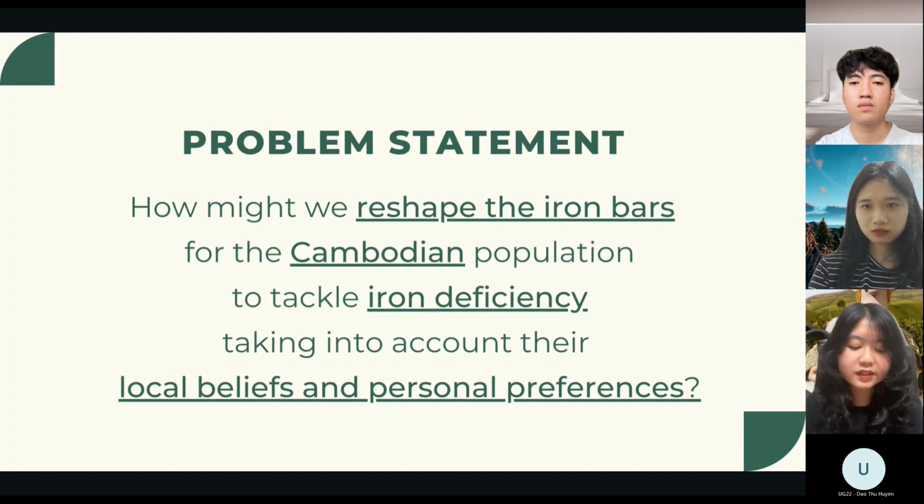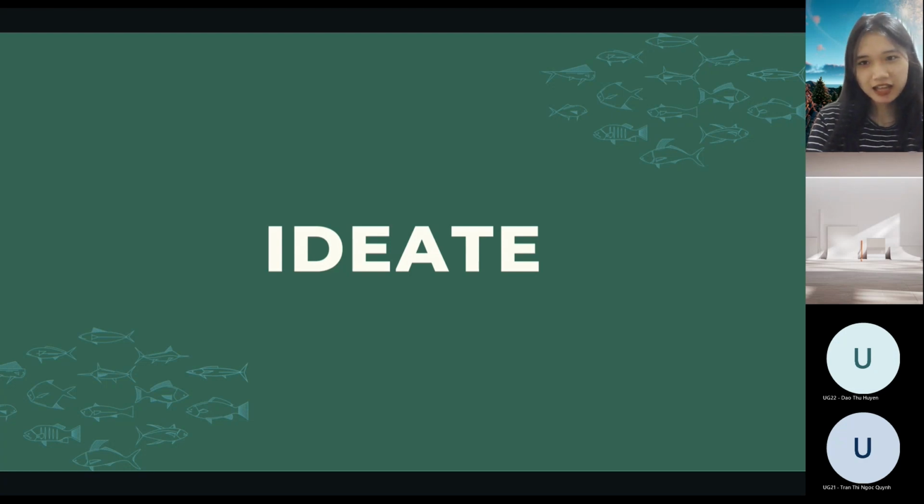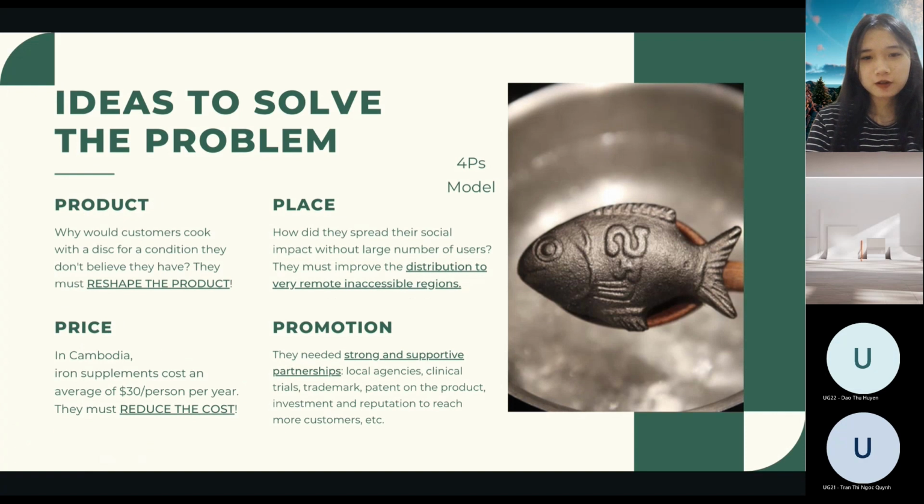So if the problem has been defined, what are we going to do in the next step? Moving on to the next stage, ideation. So we use the four P model originally used in marketing, but we can also use this model to analyze how the business is run.